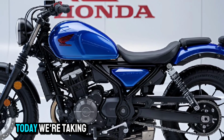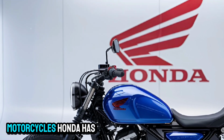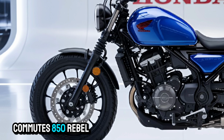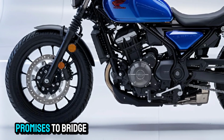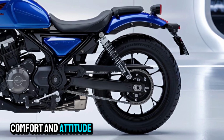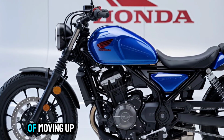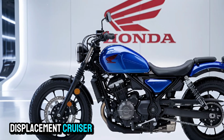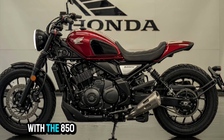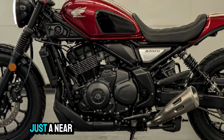Today, we're taking you on an immersive journey into one of the most exciting cruiser motorcycles Honda has ever released, the 2025 Honda CMX 850 Rebel, a bike that promises to bridge the gap between power and accessibility, comfort and attitude, classic style and modern performance. Whether you're a seasoned rider or someone thinking of moving up from a smaller displacement cruiser, this one's going to grab your attention. Honda has taken a big swing with the 850 Rebel, and we're about to find out if it's a home run or just a near miss.